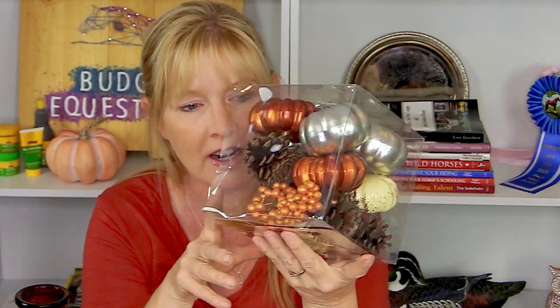This is just some fall floral, but there's some pumpkins in here. There's some different stems. There's some pine cones. And each piece in here has a shimmer or a metallic surface to it. So this is what I wanted to put into that dough bowl.